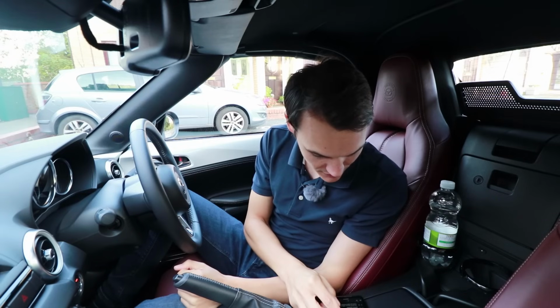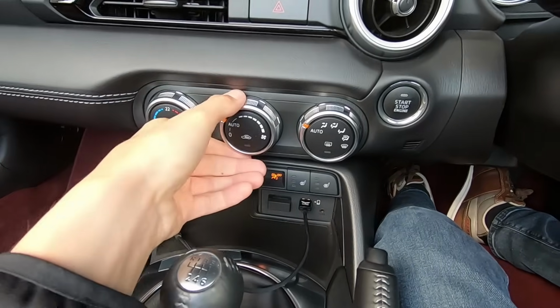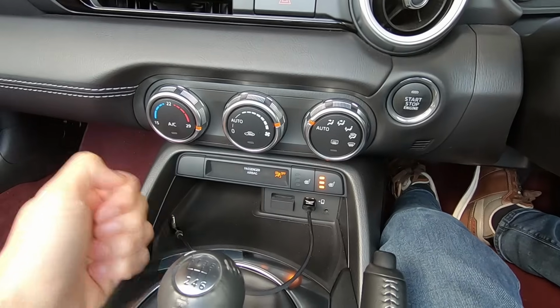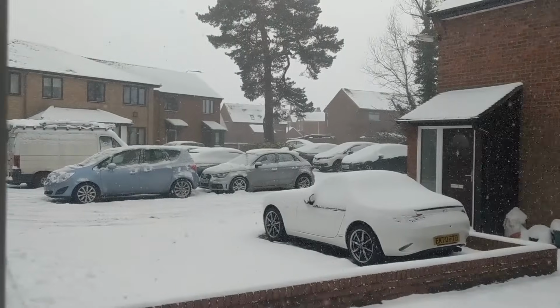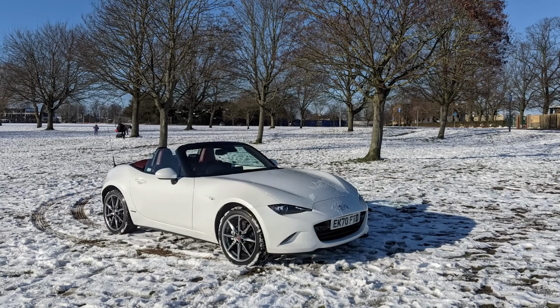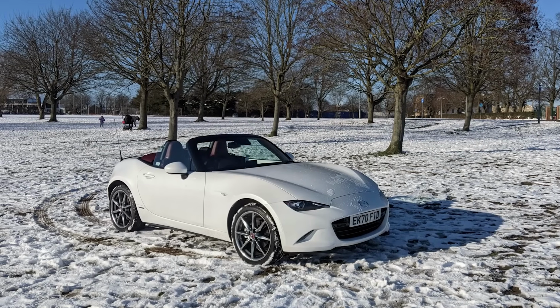And anything else? Yes, the heater and the heated seats. I'm sitting here right now, it's a little bit chilly outside, the engine's off, but I've got the heated seat on and it's lovely. And I can have the roof off pretty much all year round. I've had it off in the snow as well, and I've been comfortable and warm because the heater just blows so much warm air. It feels like it's summer when it's winter.